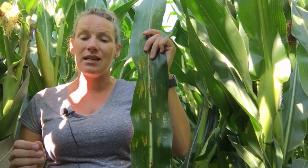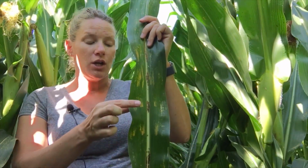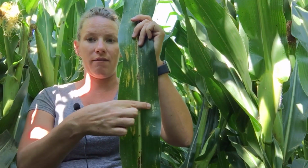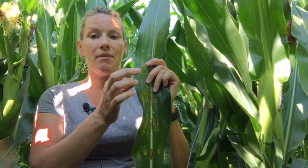This infection occurs about V3 to V6 inside the whorl when we've got free water, because these little guys have flagella, so they need to be able to swim around in that free water in the whorl, which is when they do their infection. The other interesting thing is that it requires light to make the infection, which is why we see this banding across. You can see this is the daylight where it infects across the leaf. It also infects the midrib, unlike something like eye spot that's only going to do that leaf tissue.